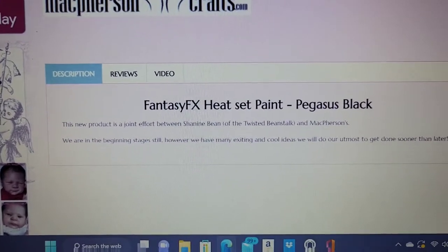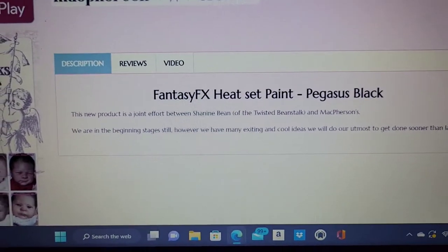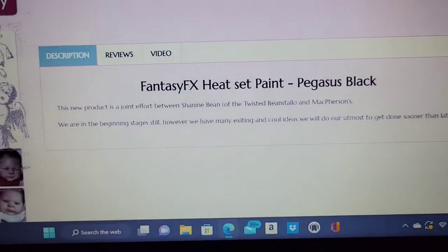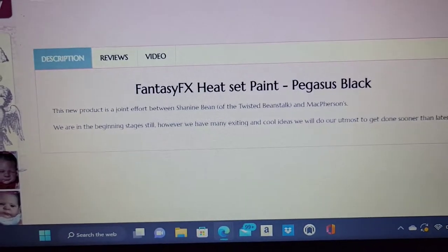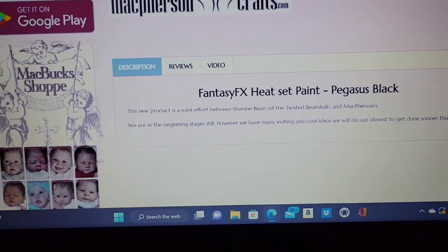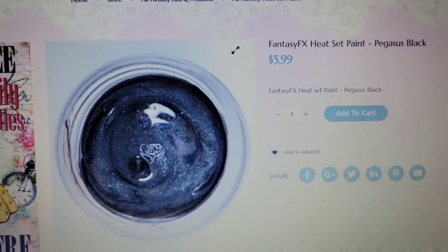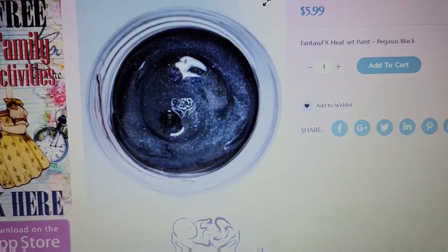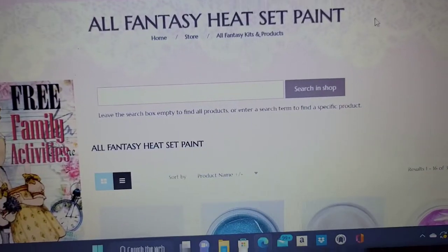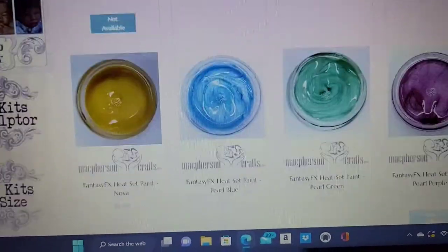Oh, the Twisted Bean Thalk and MacPherson's. It says we are in the beginning stages still, however, we have many existing cool ideas. We will do our utmost to get done sooner than later. Alright, fine. See, I bought some of that. Now, this is $6. It has like glitter or something going on in it. Bean showed it on her channel, but I can't remember. You know how my memory's going.